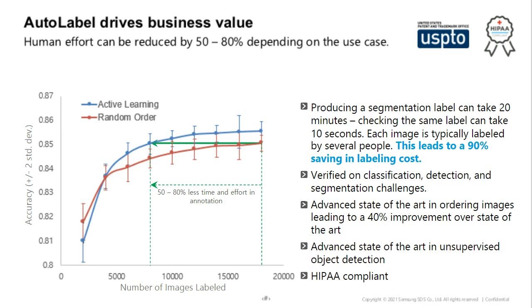So here we lead by the technology to an overall saving of about 90% in human labeling cost, which is basically based on the empirical measurement that it takes about 20 minutes to produce a segmentation label, where a human labeler has to draw on the image a boundary line that is not a rectangle and therefore takes some time to draw and identify. But checking that label takes only about 10 seconds or so. So we can lead to a very high reduction in human labeling cost, and that is another 40% improvement over the current state of the art using the kind of active learning that we're using here.